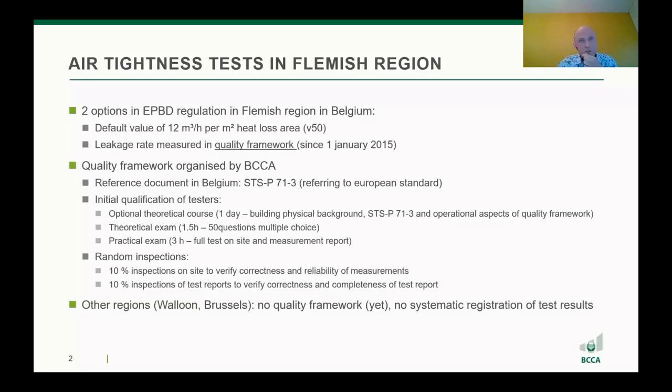This means that BCCA goes to 10% of the measurements that are done on site, and then we verify the correctness and the reliability of the measurements that are done. And additionally, afterwards, 10% of the test reports are also checked by us to verify the correctness and the completeness of the test reports.